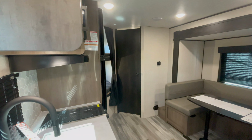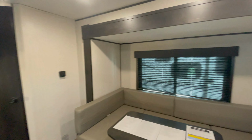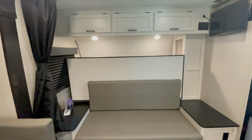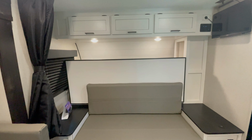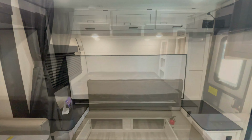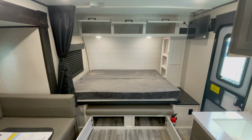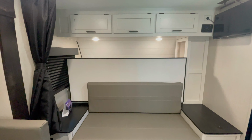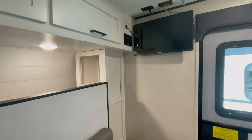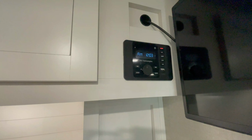With an impressive 81 inches of interior height, you'll feel right at home in this one. The highlight here is the innovative 60 inch by 76 inch Murphy bed, providing versatility and maximizing space efficiency. During the day, you can use it as a sofa, and at night, you can use it as a bed. Plus, there's ample storage above the bed for all of your gear. This one also comes with a TV, perfect for kicking back and relaxing when you're not outside enjoying nature. And there is the stereo system right there.